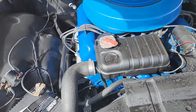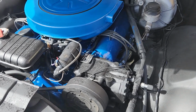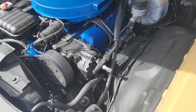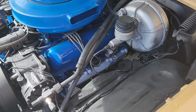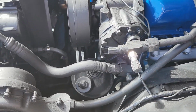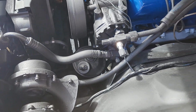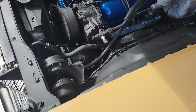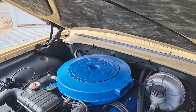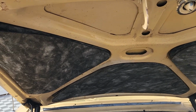So the 3-speed Cruise-O-Matic transmission, the Select Air conditioning, does function. You see the power brake booster here, attached to 4-wheel drums, and the power steering reservoir. A big car like this, it does help to have power steering. Be an Eaton pump there, if I'm not mistaken.